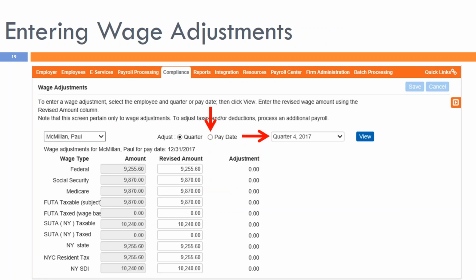Entering wage adjustments. Adjustments can be made before filing any fourth quarter or annual form or through February 28th, whichever comes first. Okay. W-2s will automatically be recalculated to reflect any adjustment. However, we recommend that you review the forms to ascertain that your adjustment is what you want it to be.